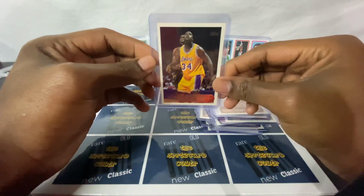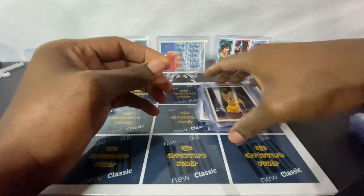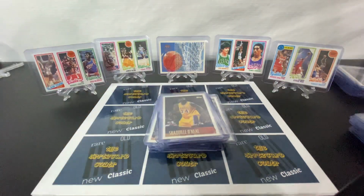And the Big Diesel. Again, this was the 1996 Topps Series 2, the entire set. Some historic cards in this set, especially from that rookie class.